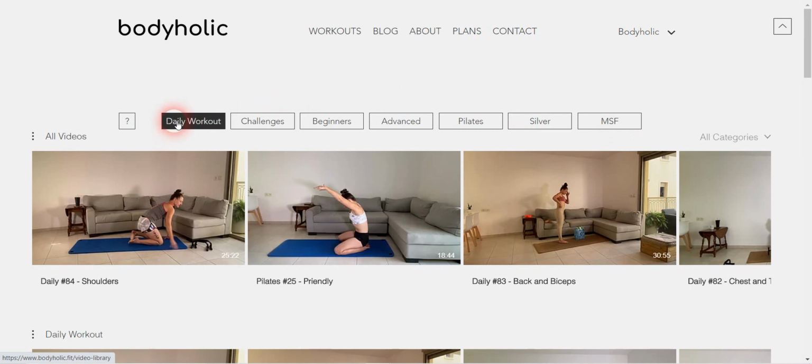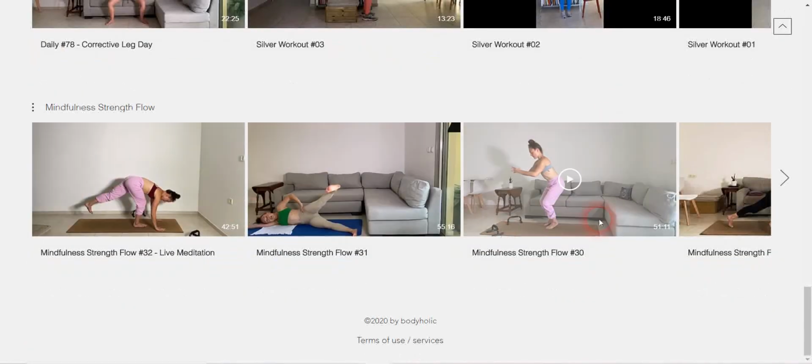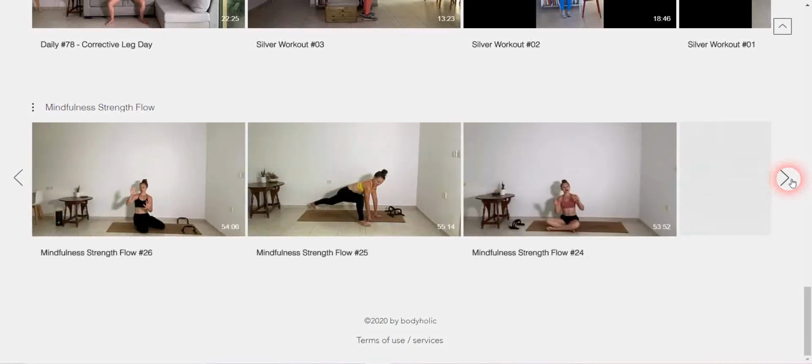The daily workouts very often are reps and high intensity interval training. There are some people who are going exactly according to my plan. They don't even go into the channels. What they do is just hit play on the top left, because that's always going to be the workout I just did. So a lot of those people just hit play and stick to the schedule that appears in the blog. I have some bodyholics who really only do mindfulness strength flows. They'll hit the channel and only do the flows, right? This is where they spend their time on bodyholic.fit.